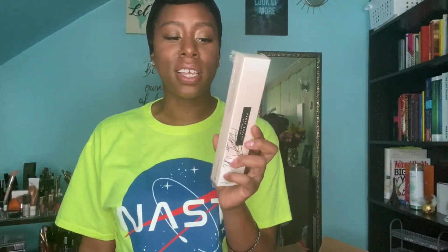I got this to go with the cream bronzers that she just came out with. Don't ask me why I was back on their website, but I was, and then I realized that I got the wrong brush. This brush is for the powder bronzer, which I do not own. Which brings me to my next item.